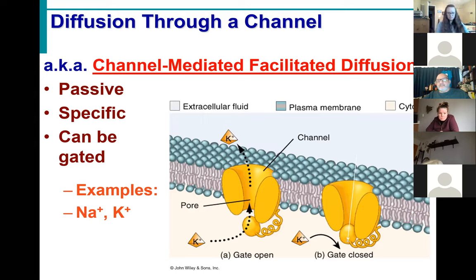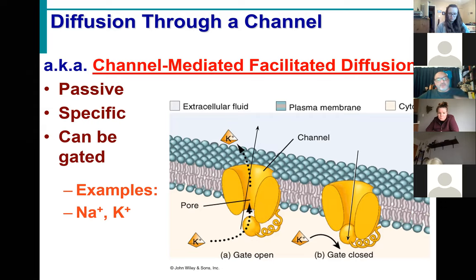So these things are going to move in the direction based on their concentration gradients. Their concentration gradients determine the direction they're going to move. Technically, sodium could move out this channel, but that's not the way cells work. If you made a cell and put extra sodium inside of it, then yes, the sodium would leave. But there's more sodium outside, less inside, so sodium is going to come in.